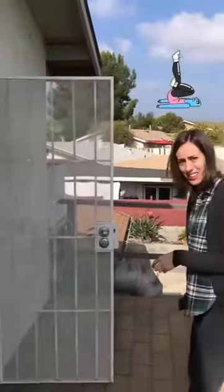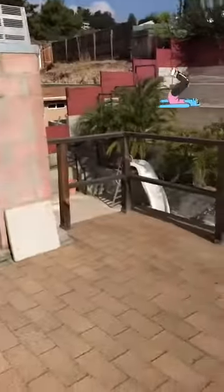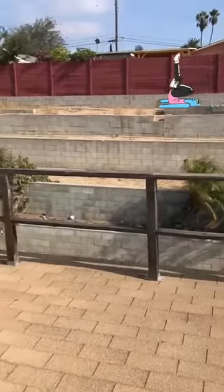And who's out here having coffee in the morning? You know what I mean? What's the point of this? Shingles. This is my exercise area, you guys.